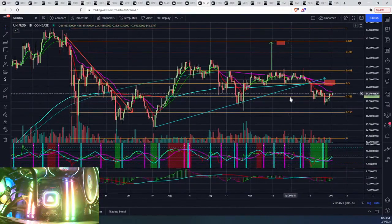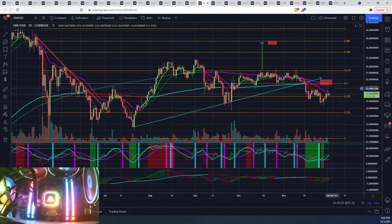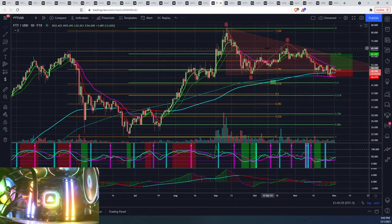Man, it's hard for me to get behind this thing. There's almost no move to the 200 exponential or simple. Still like $24 to target. There's just no trade setup here for me. If anything, it's a coin toss and just pick a direction. And it is technically in a bear market.